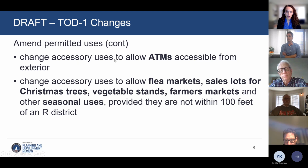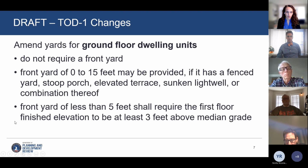And then changing the list of accessory uses to allow flea markets, sales of Christmas trees, vegetable stands, farmers markets, and seasonal uses. Right now, at the Diamond, they do a farmers market and flea market on Saturdays. So this will allow that to happen as an accessory use by right, provided that the use is not within 100 feet of an R district. And so these are seasonal temporary uses. Kevin, over to you.